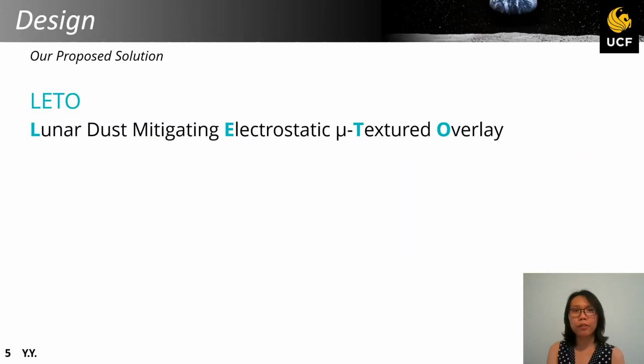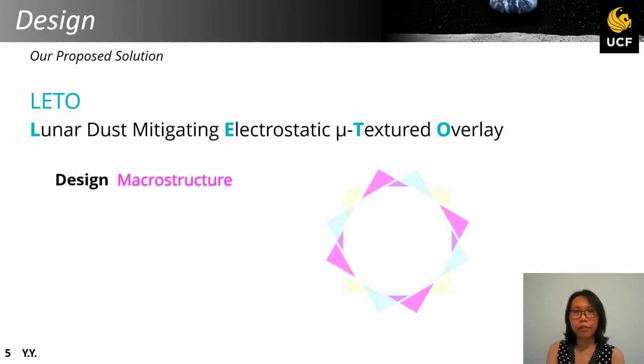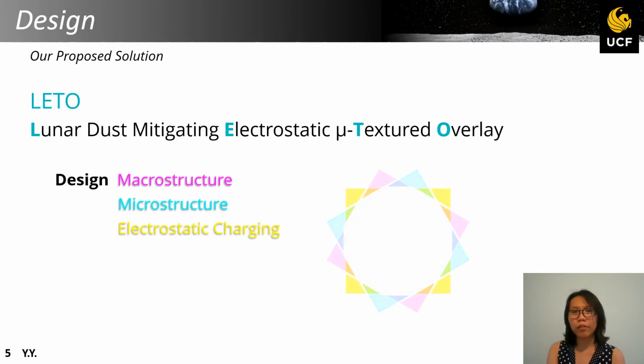So our proposed solution is to use a lunar dust mitigation electrostatic microtextured overlay, or LETO for short. There will be three major components. First, there will be macrostructure, microstructure, and then there will be electrostatic charges. All of them will contribute to the overall LETO design.